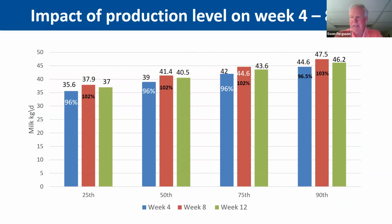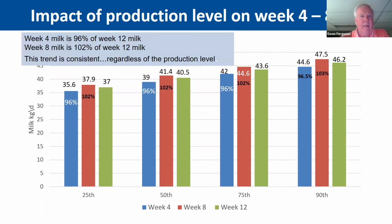This bar graph puts the previous graph in perspective. We're looking at the herd and comparing to the production levels of week 12, which is the green bar. Week 4 milk is about 96% of the week 12 milk in this case, and week 8 milk is about 102%, or 2% higher than the week 12 milk. This trend again is consistent regardless of the production level in the herd. I guess I just made that point.